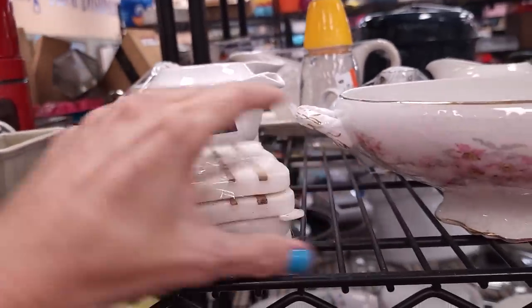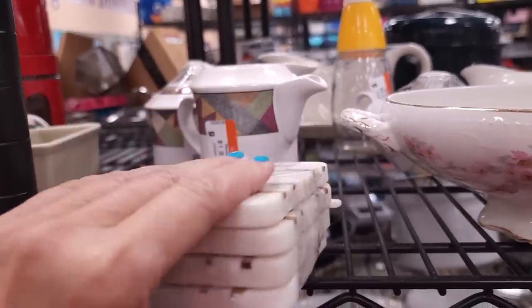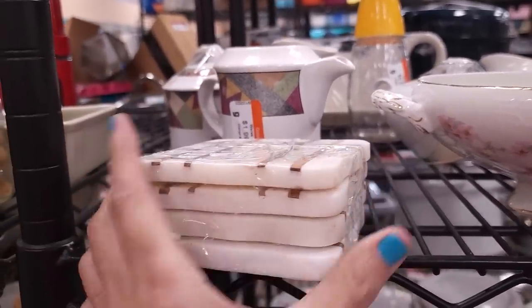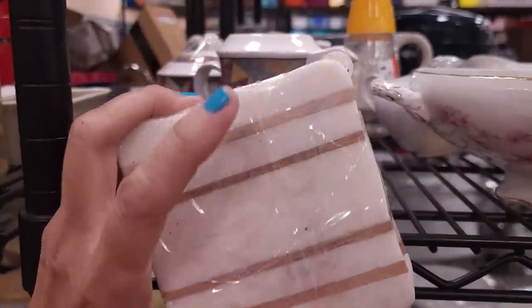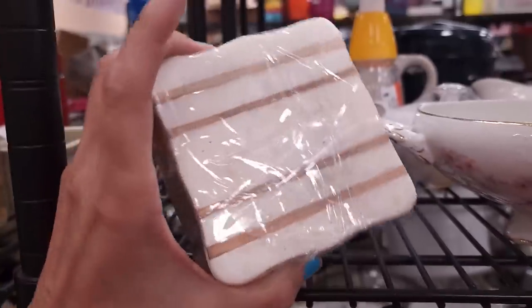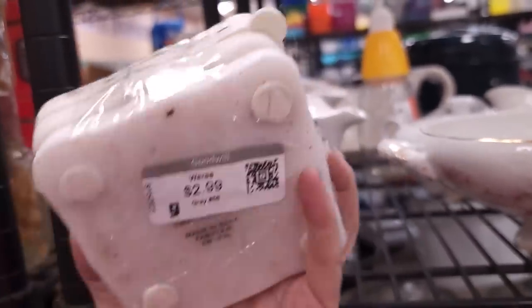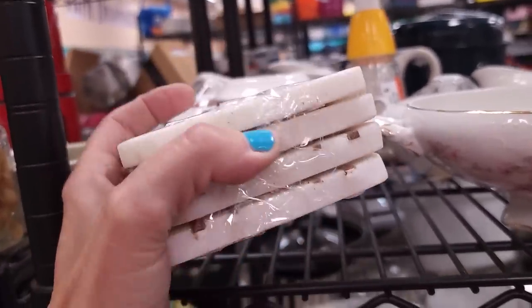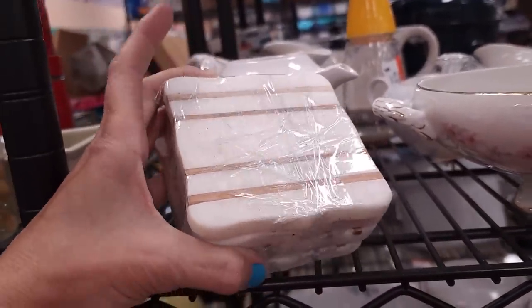Those are really nice coasters. They are stone, made in India, $2.99. Usually I can sell coasters for $12 to $15 all day long. And these are really, really nice with that inlaid wood in them. I can't see the condition of all of them, so I just have to assume that they're all in good shape, but it looks like it. So we're gonna go ahead and pick those up.